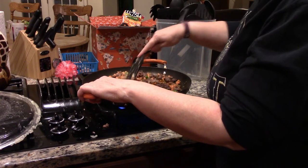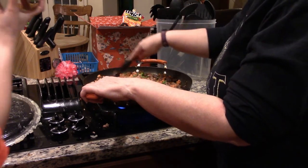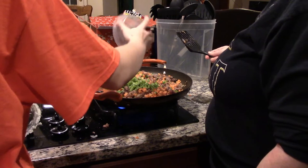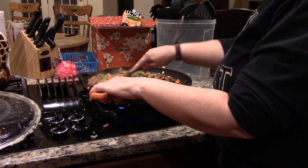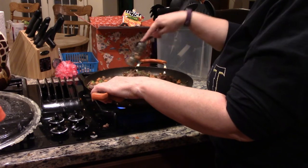And they say, no, we should wash out the little tubs and use them again for something. No, we get rid of them. We got plenty of plastic. We got way too many plastic dishes. Keep just the lids. No.